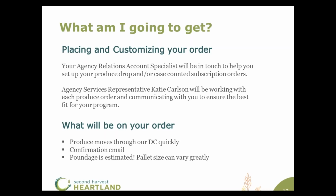So I will be, like I said, reaching out to each program that opts in for a produce drop just to understand more about your program and what works for you. As much as we try to get the right produce to you, obviously we also have to be flexible, and that's going to be key during produce season. So that's for produce drops.